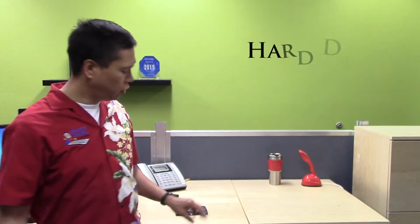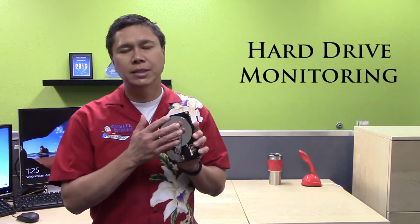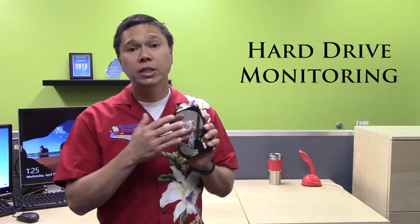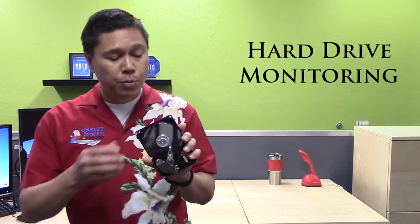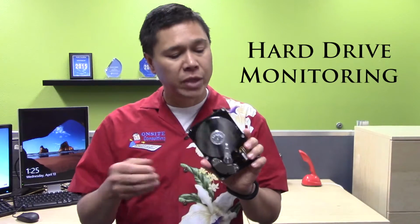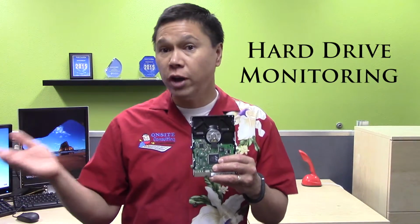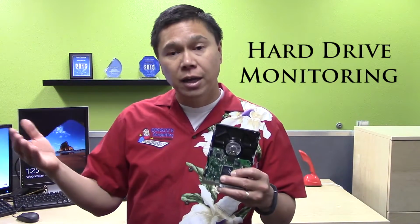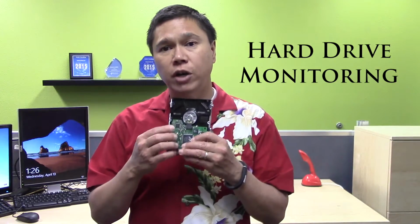The next thing is hard drive monitoring. Now the hard drive is what's in your computer that holds all those documents and settings and spreadsheets and your family pictures and your music and your email. Things like that are all stored on your hard drive. Well, the problem is your hard drive can go bad at any time. There is a program built into the circuit board which will tell Windows that your hard drive might be failing. But the problem is Windows doesn't know how to detect that. So this program will tell our monitoring program that there's a chance you're going to have a hard drive failure.